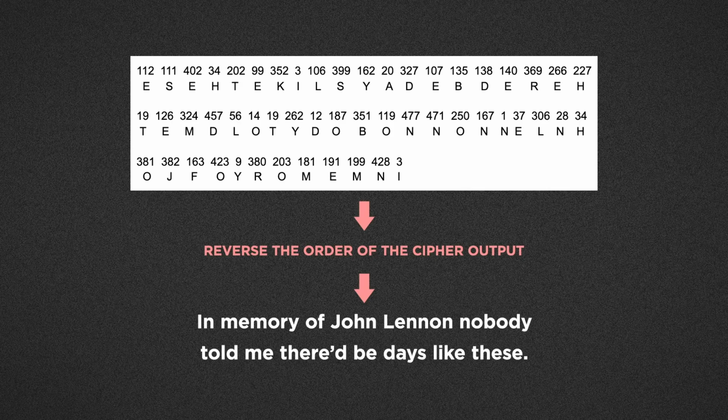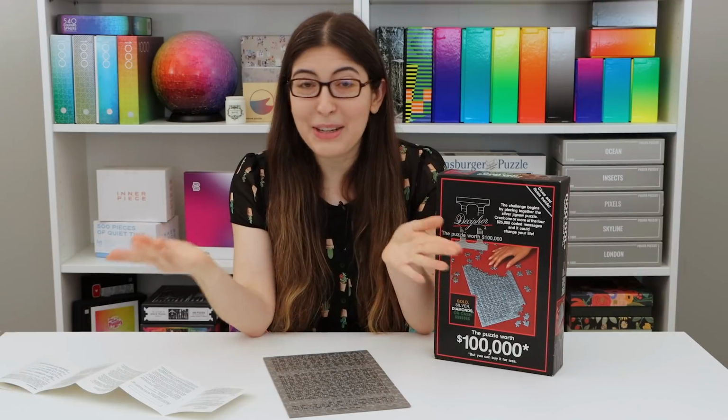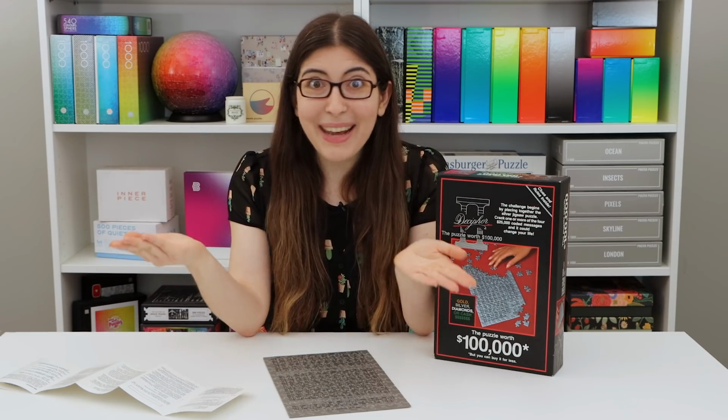So I assume the hints had something about needing to go backwards or reversing, because that is a lot of steps to go through to entirely figure out all on your own. But once we know how to do it, it totally works, and we have a final answer. Don't get used to it. That's the only one that I know the answer for.